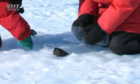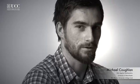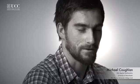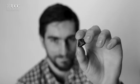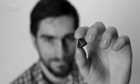Meteorites can tell us more about the solar system in terms of what's in it and how they're formed. The iron meteorites are particularly valuable because they come from the cores of planets, and particularly the cores of early planets in the solar system that are no longer around. So each meteorite that we find can tell us more about the solar system and the universe around us.